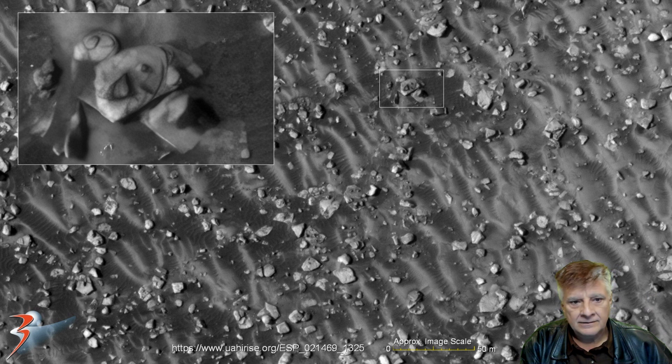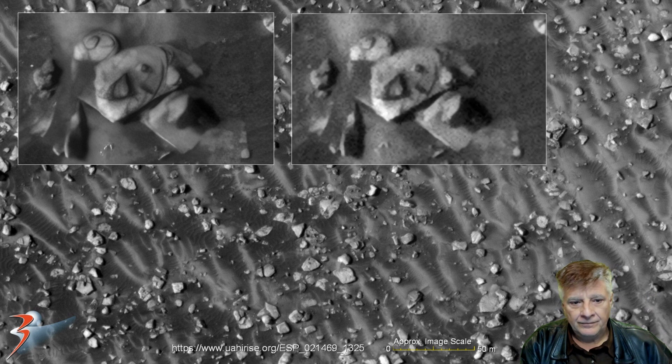And then this part, Michelle and I were talking about this, and it's strange. It looks like another depiction of a fish. There's the eye, mouth, gill, fin.